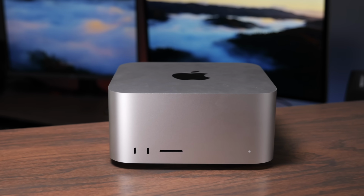But I'm not willing to double the price of the computer just for that added convenience. But it would be so great if Apple could just put Thunderbolt ports on the front of the computer as well. My guess is it has something to do with the Max versus Ultra chip architecture, and that it's just some sort of limitation that the Max chips have, that you can only have so many Thunderbolt lanes on it.